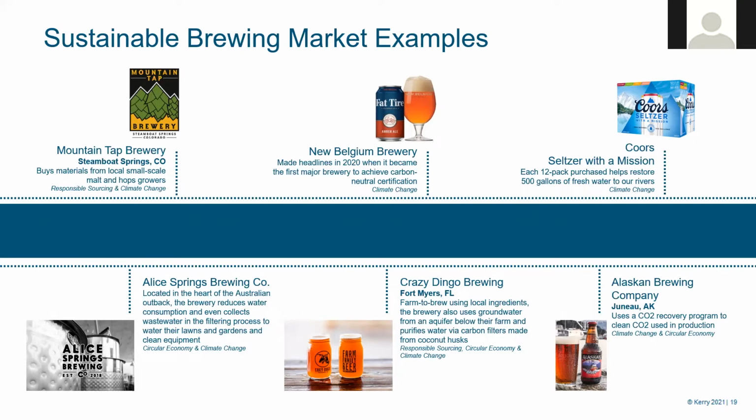New Belgium Brewery last year made headlines when it became the first major brewery to achieve carbon neutral certification, again, combating climate change. But then you can see some of these smaller brewers making headlines as well, or becoming known. Mountain Tap buys their materials and their ingredients from local small scale growers. So they're also helping give back and responsibly sourcing and supporting the livelihood of people as well.